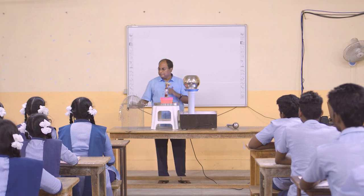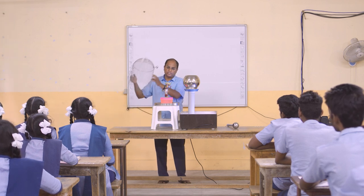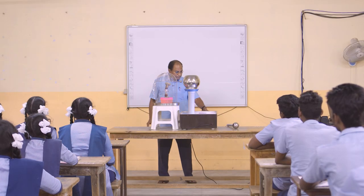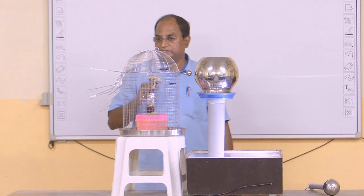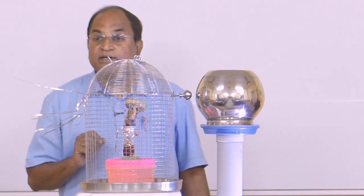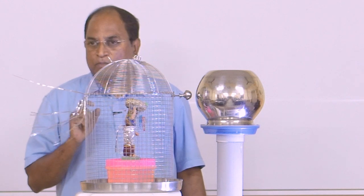This time, let the lady remain at the same place, but inside a closed metallic conductor, for example, if you are inside a car or bus or aeroplane. Let me turn it on. The lightning bolt strikes the cage. Look at the tinsels attached with the cage. These tinsels are streaming out, but the tinsels attached with the lady remain undisturbed and calm.